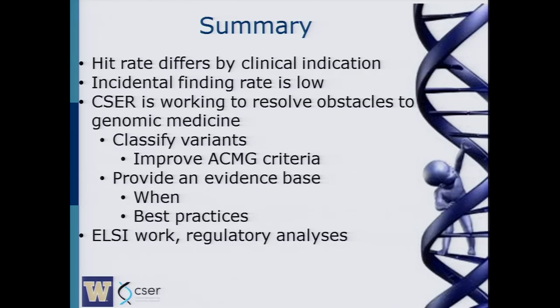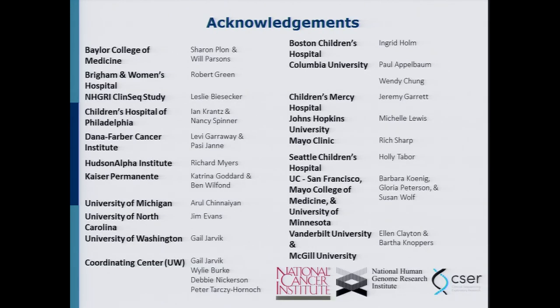In summary, the hit rate, which is the solve rate, differs by clinical indication. The incidental finding rate is low. We are working to address obstacles to the implementation of genomic medicine. This includes how you classify variants, improving the ACMG criteria and making them more standardized so that a test from one lab would reach the same conclusion as from another lab, and providing an evidence base. I didn't really talk about our LC and regulatory work, but there's a lot of that also going on. With that, here are the PIs, as well as, of course, NCI and NHGRI as funding agencies. So I'll stop there. Thanks.